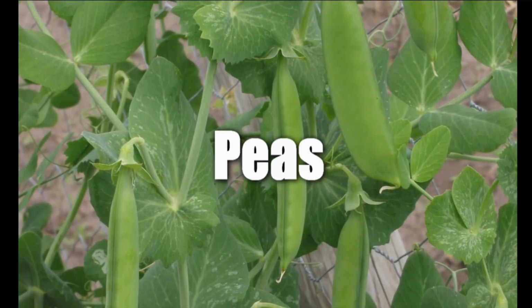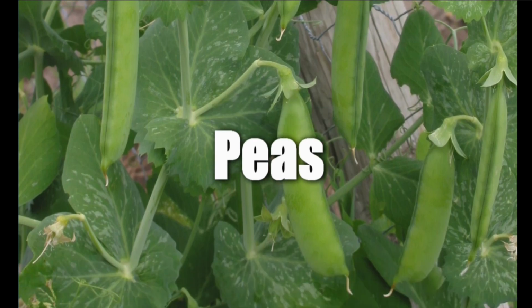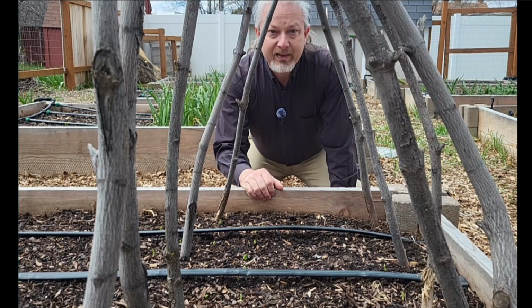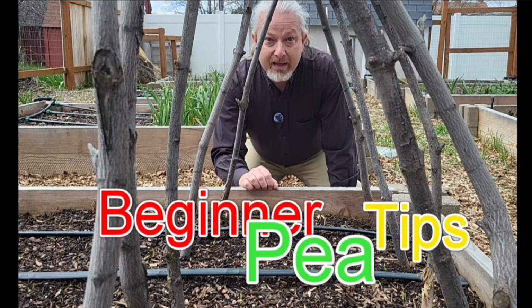Number 2 is peas. Peas are especially great if you're a beginner gardener with kids. Peas are incredibly easy to grow from seed, but if you don't feel comfortable, you can probably find starts somewhere. Here are my beginner pea tips.